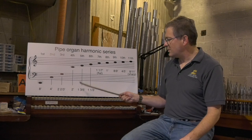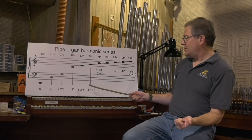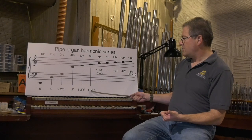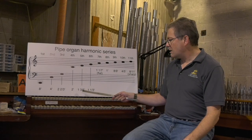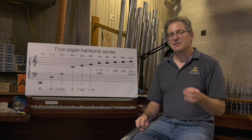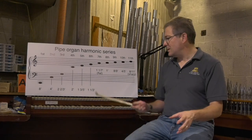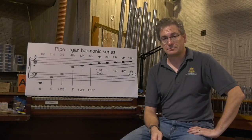Works in any series. There it is, another unison. And then we have a 1 3/5, a 1 1/3, and a 1 as the top 3 ranks. And look where they are. They're on this chart right there. They are 3 harmonics of the 8 foot series, and they're odd number ones, so they're going to make a fairly strong resultant on their own.